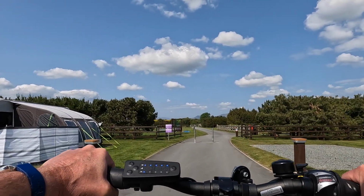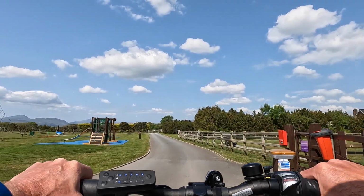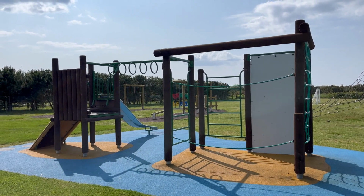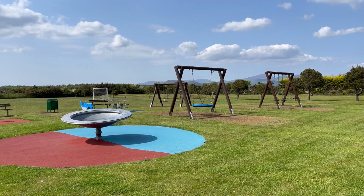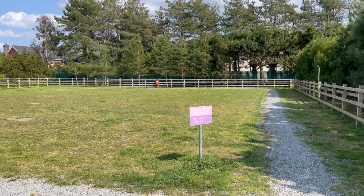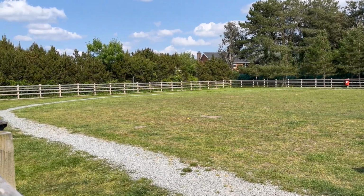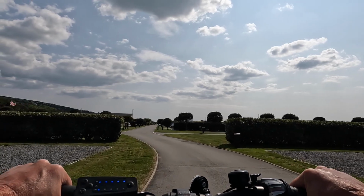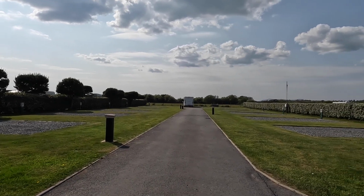Here we are at the end of the site with the dog walk on the right and children's play area on the left. Loads of great equipment, and there's a five-a-side football pitch at the back. Here's the dog walk, all fully enclosed. We're now coming back down the site to the facilities block. Here's an example of how the pitches are laid out.